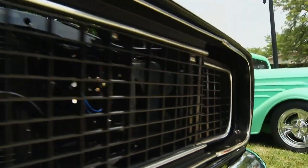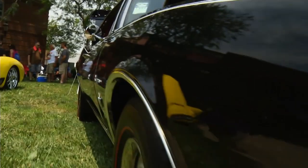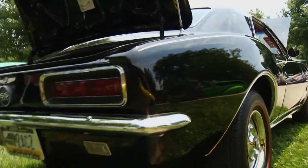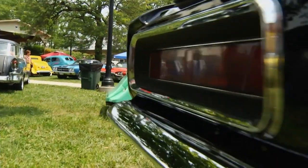Camaros, I like the lines of the Camaro. I think the first 67 has the cleanest look of the Camaros. I think the performance is nice, the handling is appropriate for the year. But I just think the first year of a model, of a car, is always the most desirable, and for me, the 67 Camaro met that.